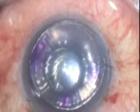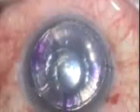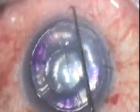Sterile air tamponade was maintained for 7 to 10 minutes. Complete removal of the viscoelastic device helped to reduce post-operative interface fluid, thus minimizing the dislocation rate. Fluid air exchange was done to overcome pupillary block. Finally, it was ensured that the surgical wound was watertight.